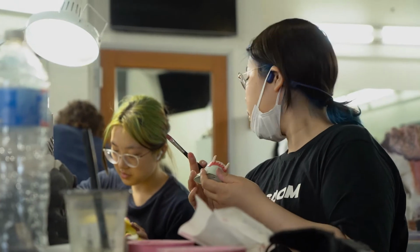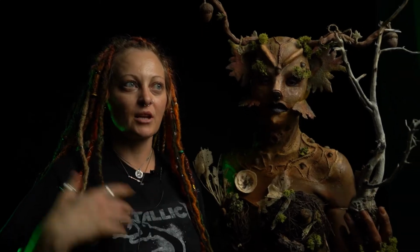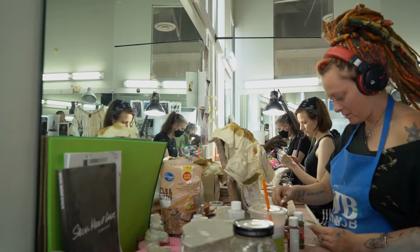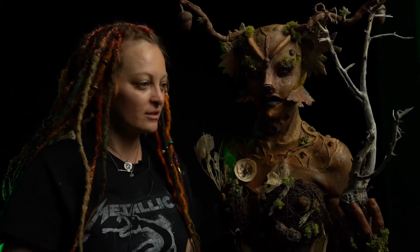I hike at Angeles Crest Highway all the time, and it's the same place that I based my dreads off of. So I took everything from the forest and just threw it together.